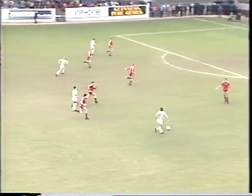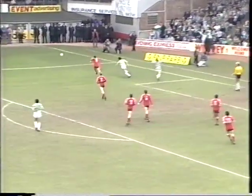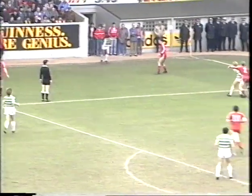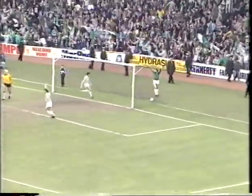McClair in space on the Celtic right. The angled ball, and there was Mitchell with Johnston and Archdeacon on each side of him, turning the ball away for the throw. Well, while much of that first half was spent in midfield, the second half starting in goalmouth action. And there's the opener, Mo Johnston.